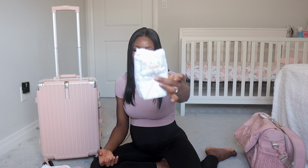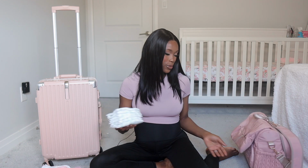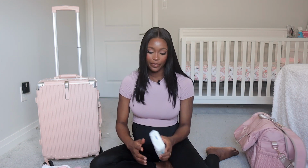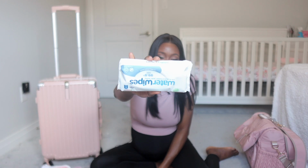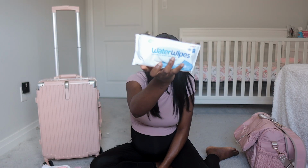So first things first, the first item that I'm going to be packing, obviously it's a diaper bag. It's a no-brainer. I'm going to be packing diapers. Always carry this along with you. But this is the first and the most important item that I'm going to be carrying. Secondly, my wipes as well, and I love using Water Wipes. This is the brand that I've been using for my baby, so I trust it. I love it, he doesn't react to it, it doesn't irritate his skin.